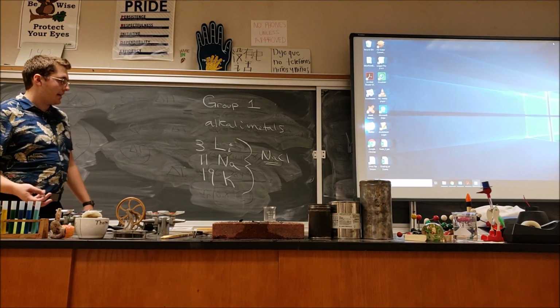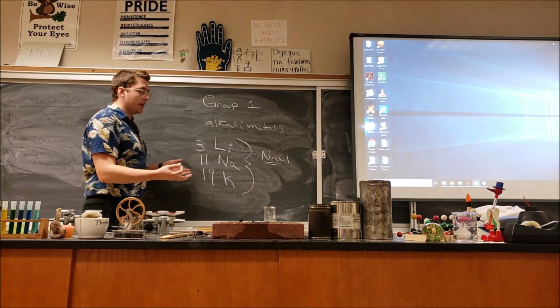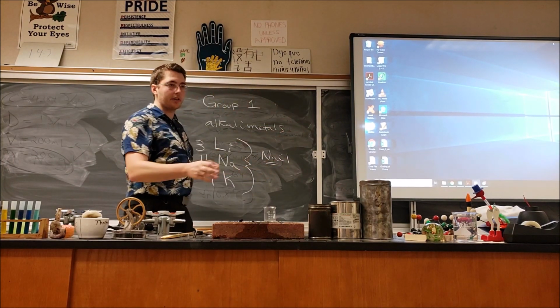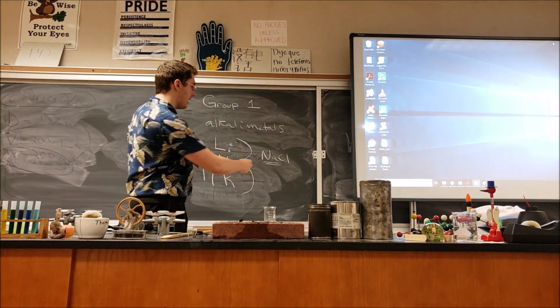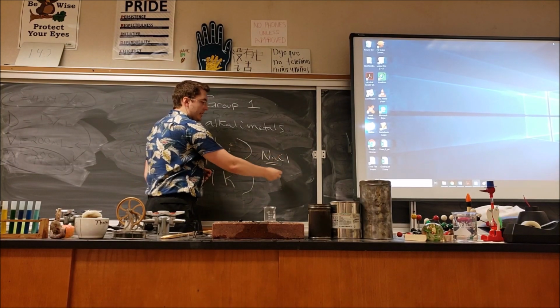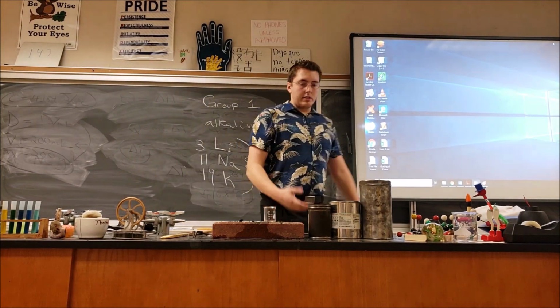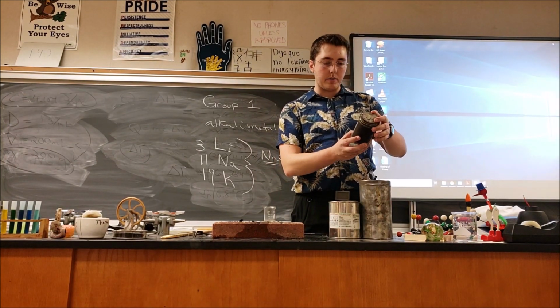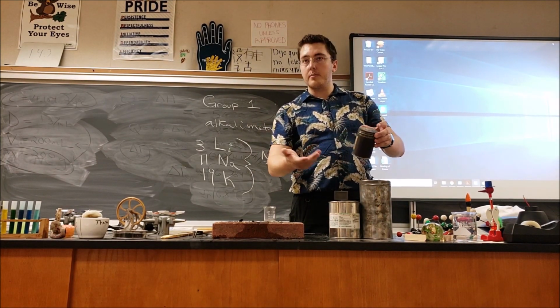General idea is that these metals are not so foreign to us. But the ones we're going to see today are the pure metals. They're not the compounds like you would see in table salt. It's not mixed with chlorine. This is elemental sodium. So we're going to start with this sodium, lithium, and potassium.